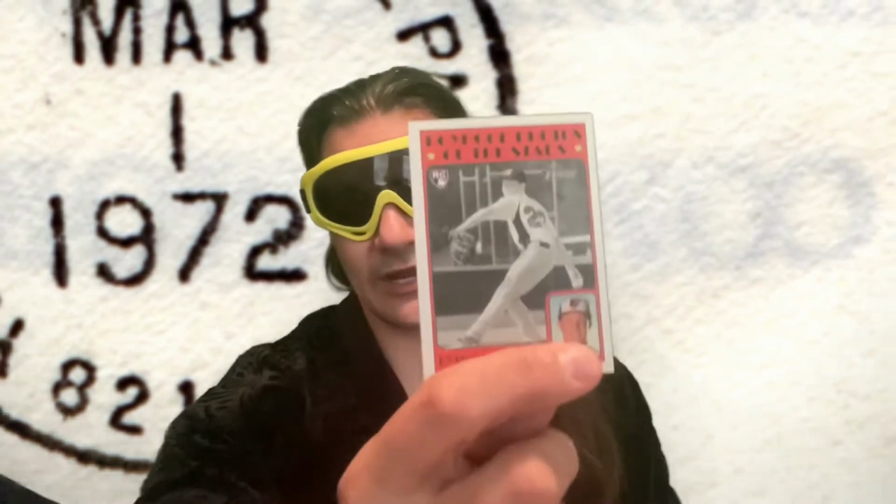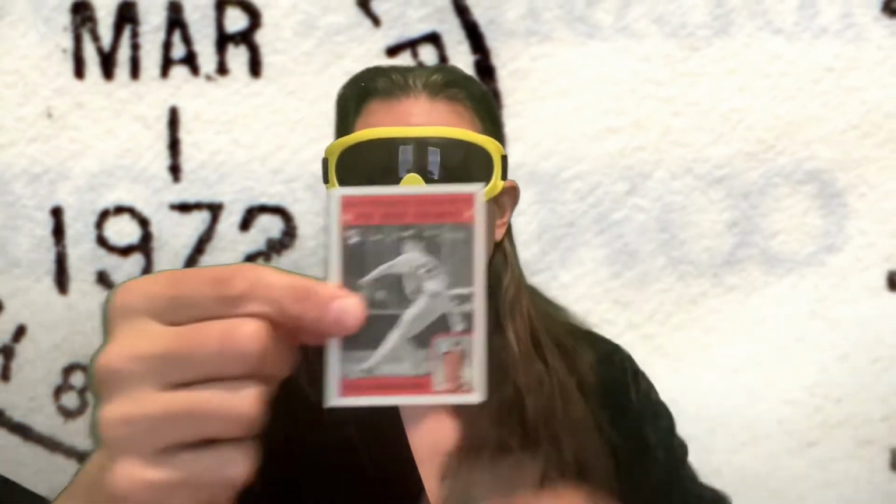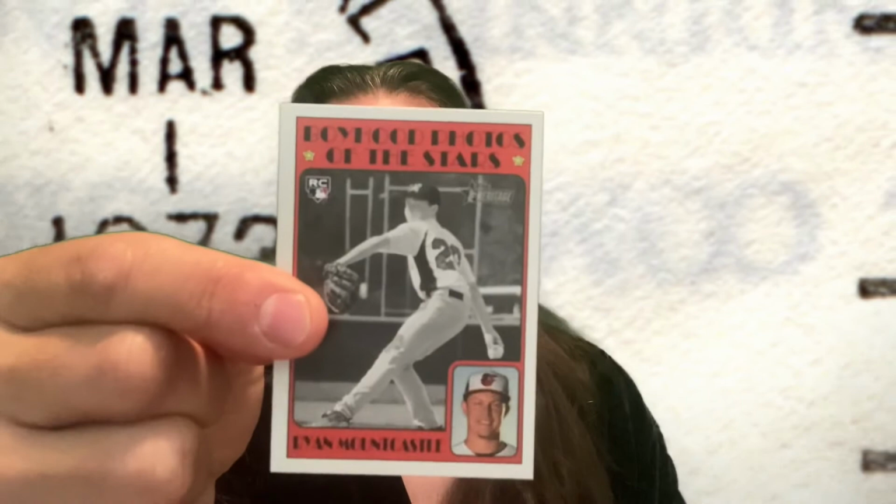That looks kind of scary coming back. He looks like Randy Johnson did when Randy Johnson was just knocking people out with strikes left and right. He could look kind of scary. Who's this? Ryan. Can't read the name. He's a rookie. You can read it on the back, though. It says Mountcastle. How hard did you have to look to read that it said Mountcastle? It's a weird font.